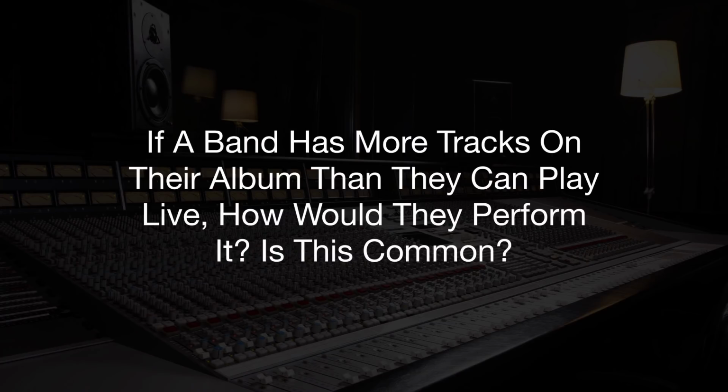If a band has more tracks on their album than they can play live, how would they perform it? Is this common? Wow, what a freaking awesome question. I'll tell you why it's an awesome question, because I get all of the potential answers from this question. I've worked with bands that don't want to do overdubs or many overdubs because they're like, we'll never be able to perform this live. And then I've worked in other situations where they have too much going on and it's not necessarily a live thing, it just starts to get really crowded and doesn't start to sound like a band anymore.